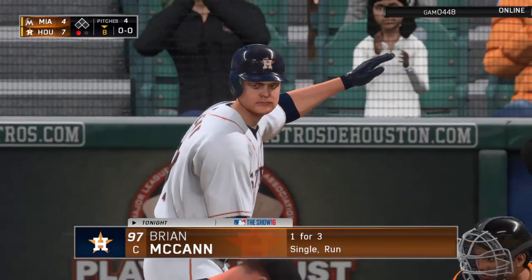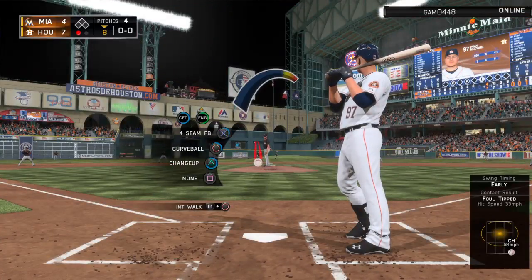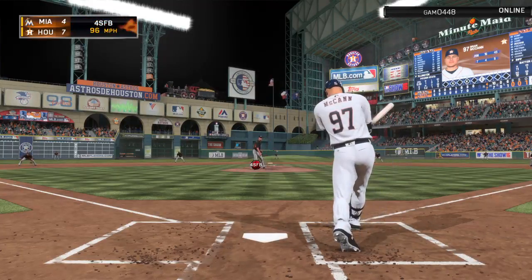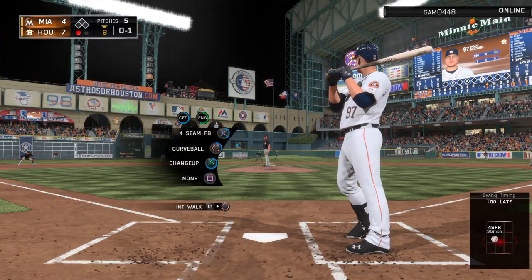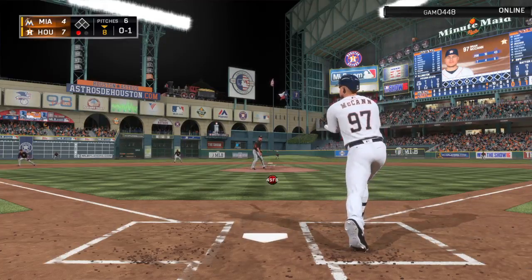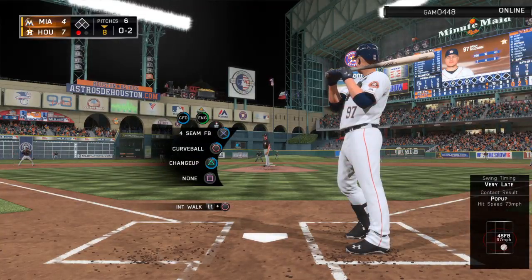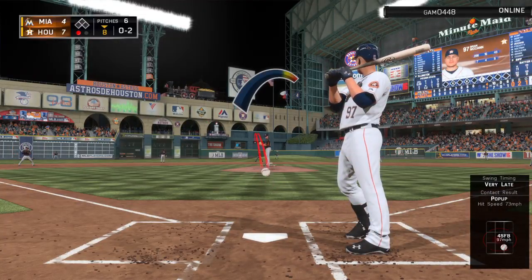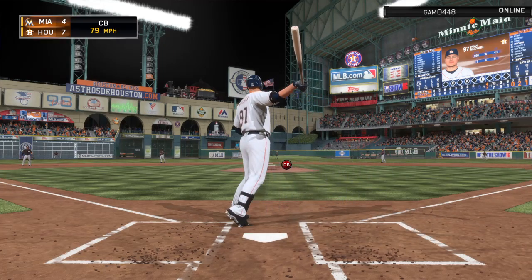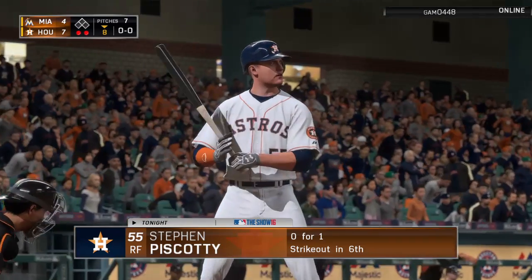Brian McCann digs in. He reached on a single and would later wind up scoring in his last at-bat. First pitch fastball swung on and missed. 0-1. Bases are empty, 1 man out. And he falls behind 0-2. And he is down on strikes again. So get your hats out. That's the 3rd strikeout of the game.